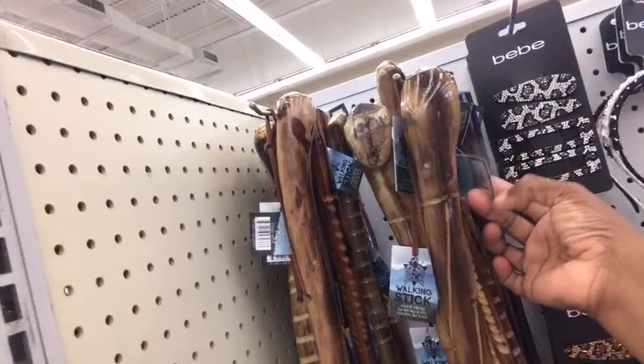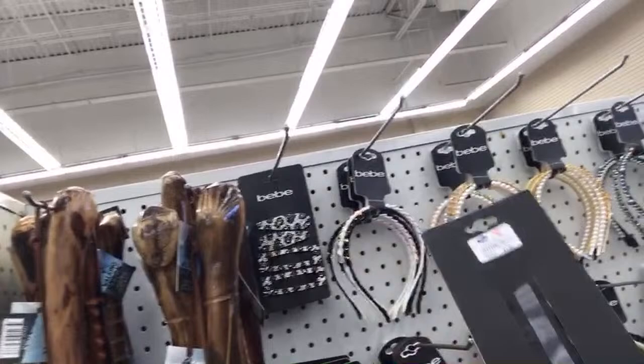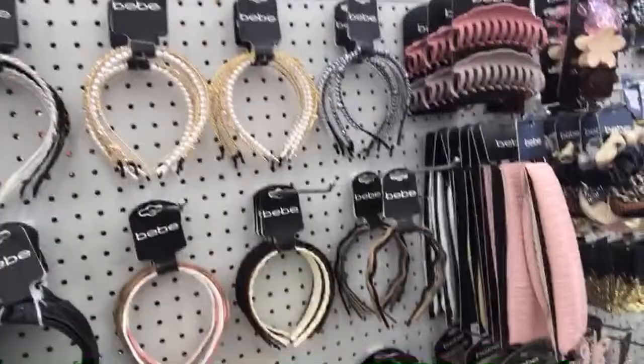Can't tell the price on it, but here's some hair clips. These are pretty. How much are these? These are $3.99, so you get four hair clips for $3.99. You need headbands, you can get those here too.